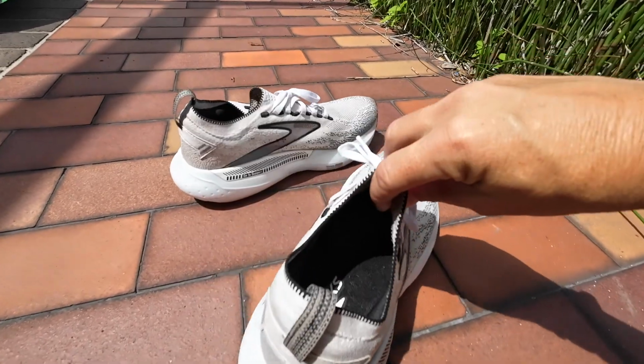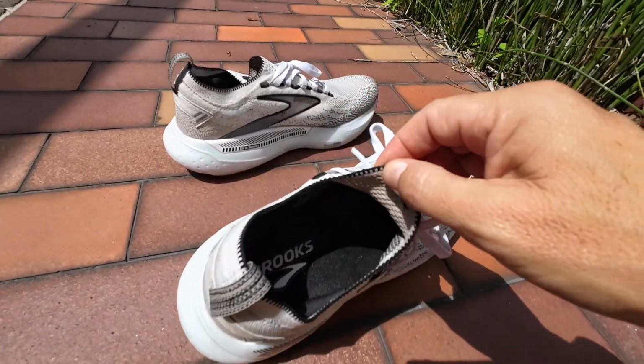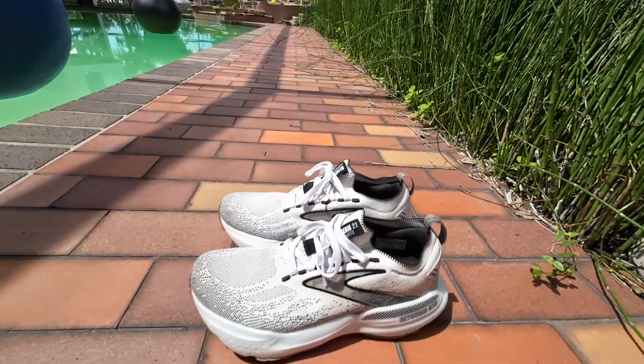Another key feature of the shoe is the Stealthfit upper. This upper offers a sock-like compressive fit that adapts to the foot's shape for unparalleled comfort and support. Again, another key feature of the shoe is the support feature, which is the guide rails technology that keeps your foot aligned with the shoe.